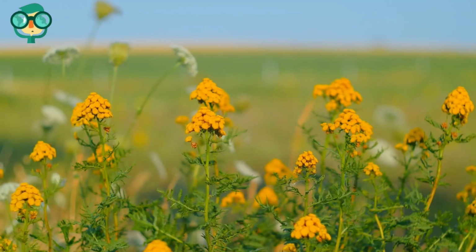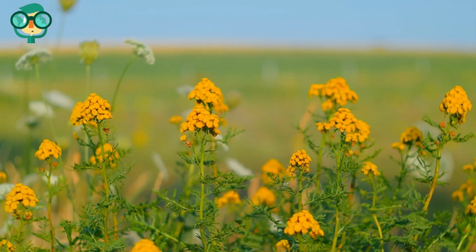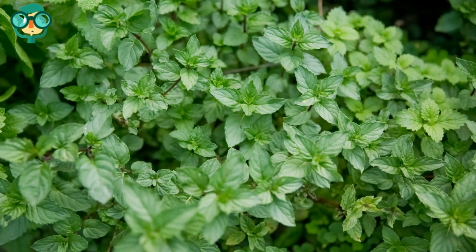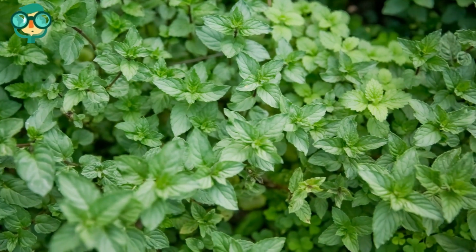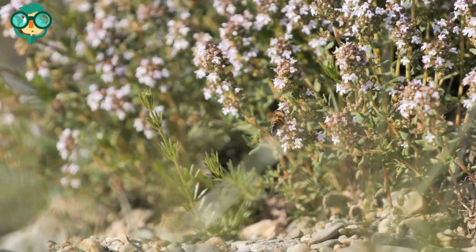Plant herbs that attract bees. If you have space for a little herb garden, that's another great way to attract bees. Mints attract certain types of bees, as do sage, rosemary, thyme, bee balm, and a number of other herbs.